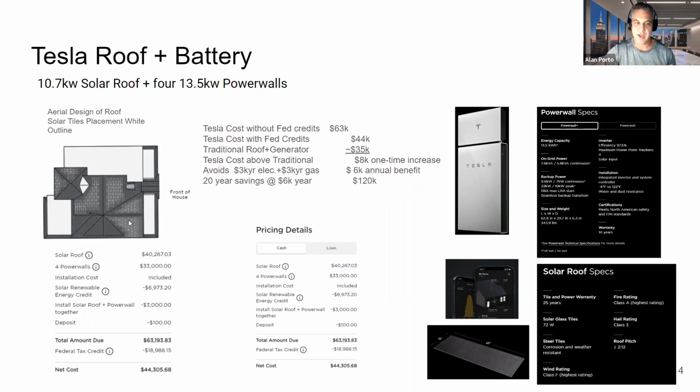But I tried to maximize what the roof would be capable of supporting. And I had to go through this conversation multiple times with Tesla, who designed it on the left side here, where you see those little white grids of where the tiles will be stored. These white grid tiles are actually the solar tiles on the roof. The total cost, just to get to the punchline, is $63,000, but after credits, it's $44,000.